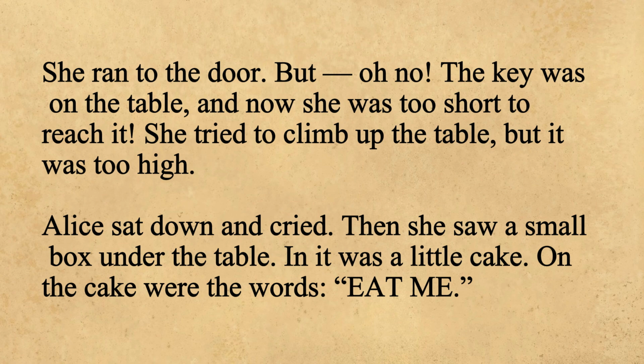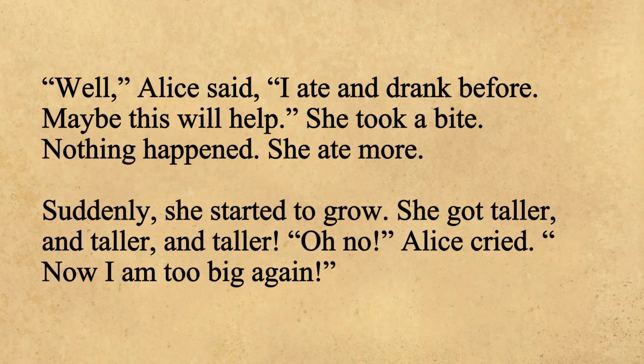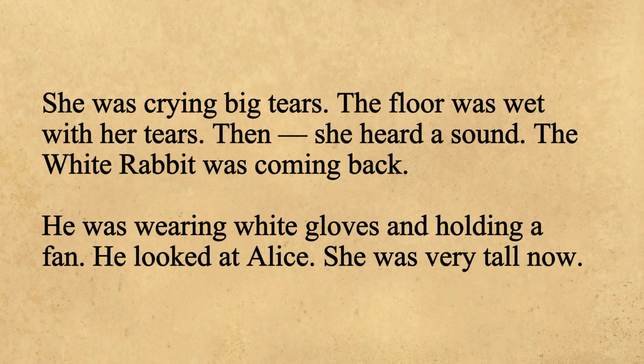Then she saw a small box under the table. In it was a little cake. On the cake were the words, "Eat me." "Well," Alice said, "I ate and drank before. Maybe this will help." She took a bite. Nothing happened. She ate more. Suddenly, she started to grow. She got taller, and taller, and taller. "Oh no!" Alice cried. "Now I am too big again." She was crying big tears. The floor was wet with her tears.